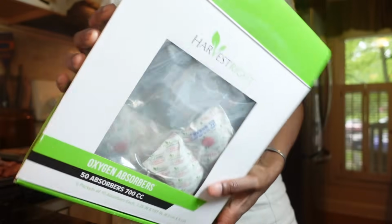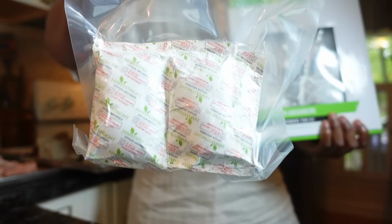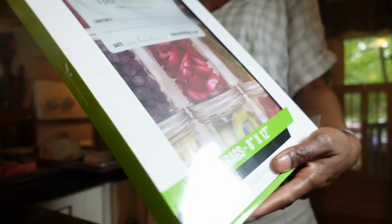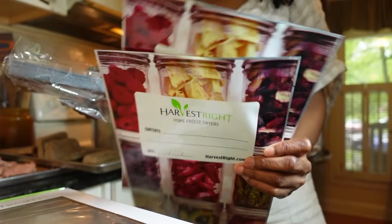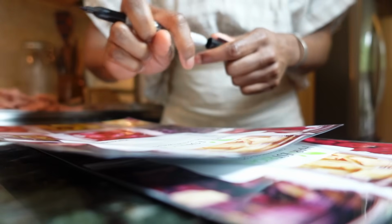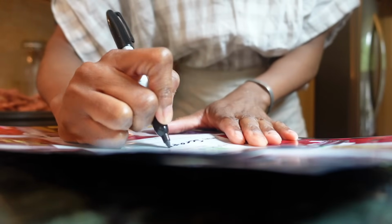Harvest Right provides oxygen absorbers, which are placed in moisture-proof bags, which maintains the freshness of your food's texture, color, and flavor, because without the presence of oxygen, you eliminate the growth of aerobic bacteria, mold, and insects. You can use their Mylar bags that come with writable space to mark the contents. These bags are heavyweight and give you a 25-year shelf life. I'll also show you some other storing options in a bit, which include canning jars or resealable containers.